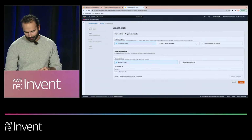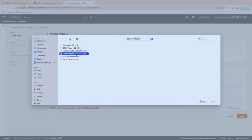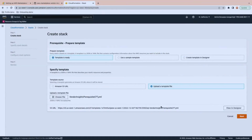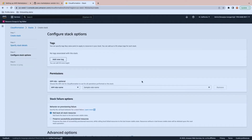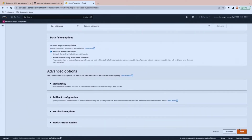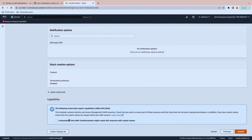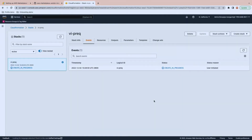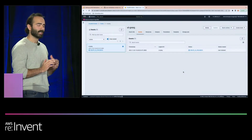And we'll start by creating a stack. I had downloaded those templates I showed you earlier. All I'm going to do is put in this prerequisite stack. Next, I will name it. There are no parameters for this one. And I'll keep all the default configurations. And if I scroll to the bottom after reviewing everything that's being set up in this CloudFormation stack, I just need to acknowledge that this stack is going to be deploying IAM resources. I'll click on Submit. This should take, call it 15 seconds, 20 seconds to deploy. It's only 2 IAM roles.